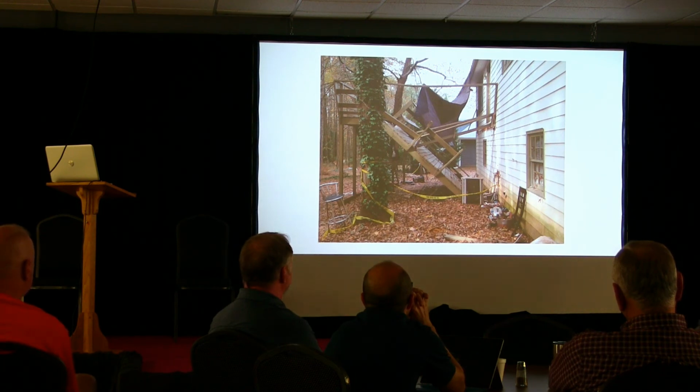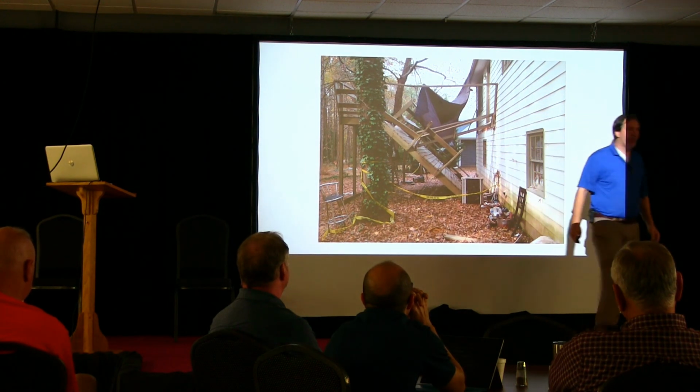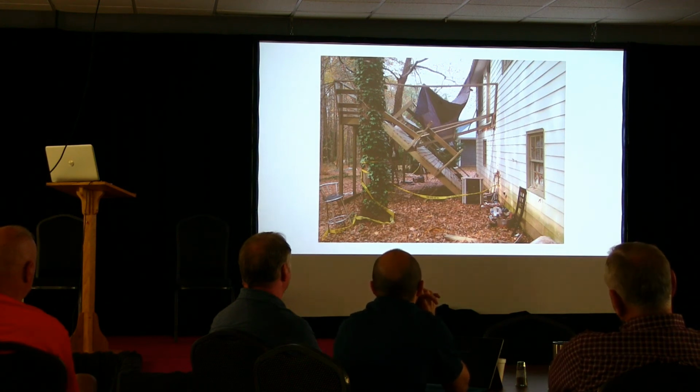So this one, on the other hand, it looks like everything failed because it pulled the whole thing off, and everything came down. So we want to always make sure we look at decks, you know, to that point. Always look at that connection point.